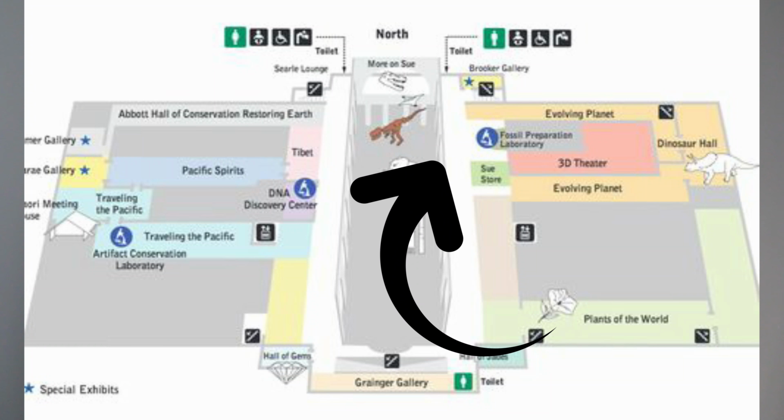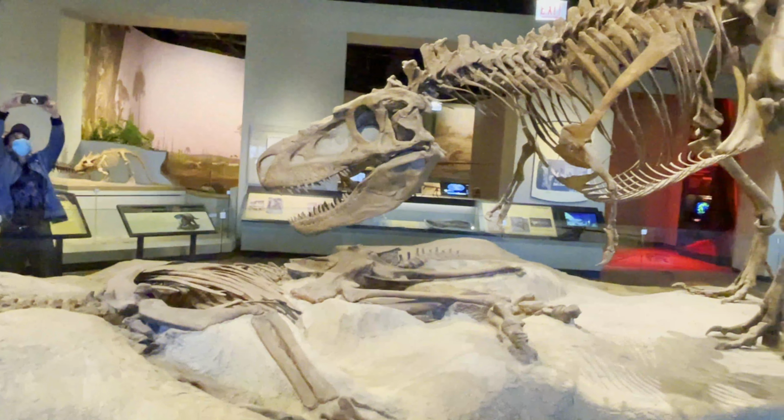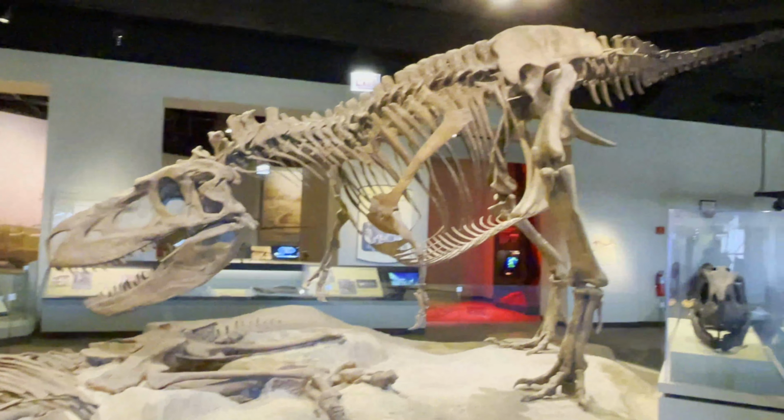Now, near the northeastern side of the third floor, you will find some of the most popular and famous, well-known, best exhibits in the whole museum. And these are going to be so popular and famous that I actually forgot. Evolving Planet and Dinosaur Hall.